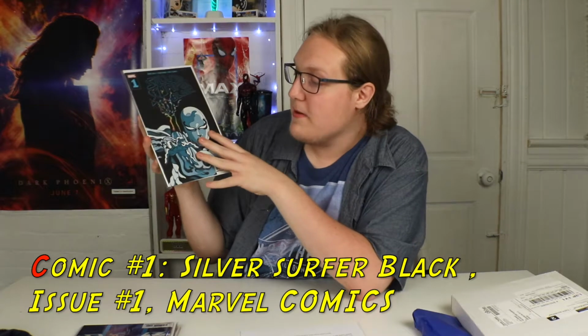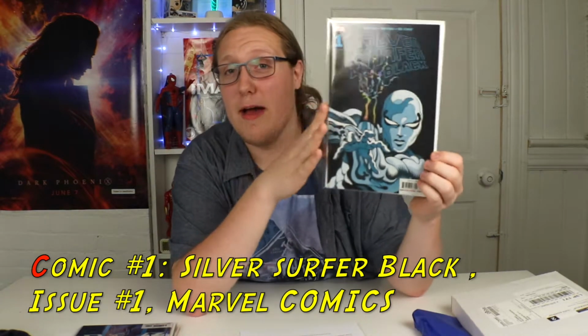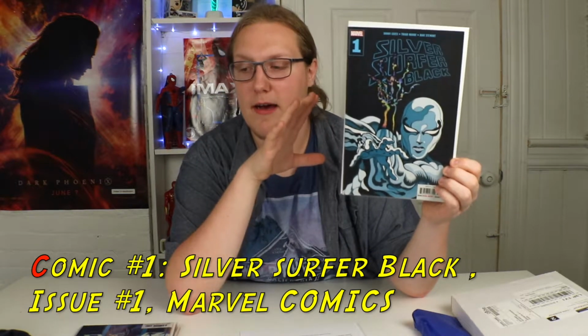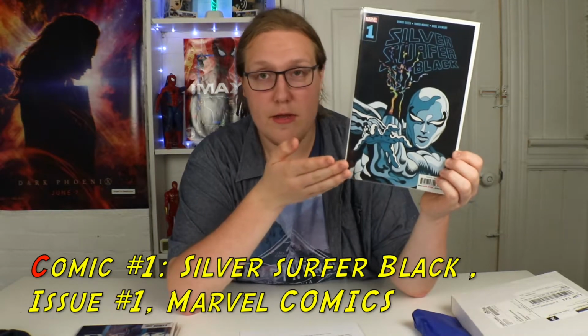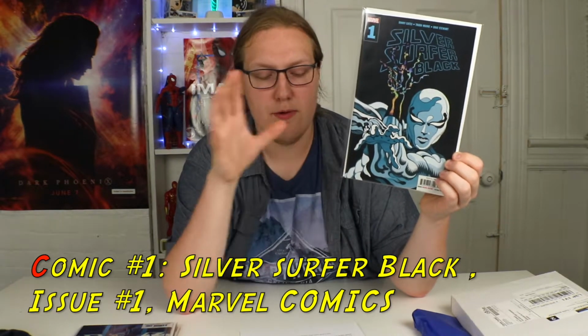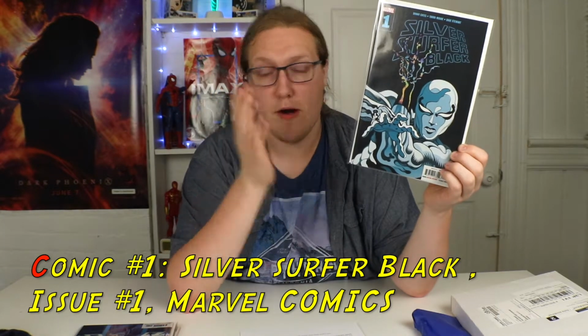So that sort of explains a bit about why the cover looks so creepy and very alien. I really like this comic though. I like how it's sort of a sequel, or sequel spin-off, to Guardians of the Galaxy.